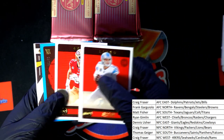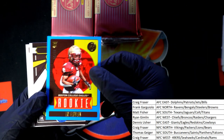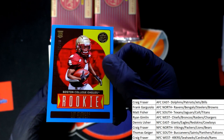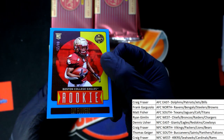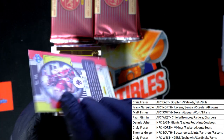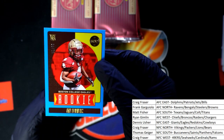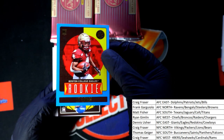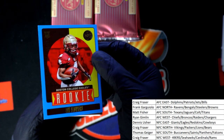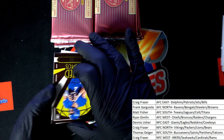Nice low number parallel there, Zay Flowers. 8 of 25. Nice. Who does he play for? I'm not even sure who gets him. He's a really good rookie. I know he's a highly touted rookie. I just can't think of who he goes to. I have to go to the checklist on that.